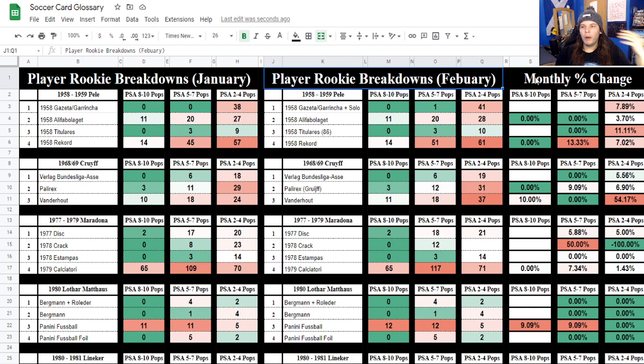Heading on over to the document now, we have the breakdown of populations from January, comparing it to February, and then there's a monthly percentage change. If the box is empty, that's just because there are no pops or no way to really calculate it. Green is good, that means there's very little change. Red is bad, that means there's a lot of change. Keep in mind, this is a percentage-based thing, not a total added to the pop. So there will be instances where it might look like a bad percentage, but maybe you're only adding one card to what was a population of 10, and that looks like a big jump, but it's really not.